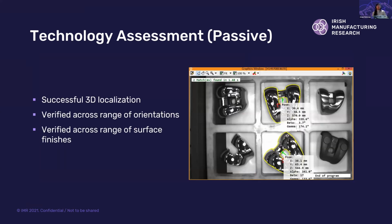By using this setup, we were able to successfully localize the object in the bin across a variety of different orientations and a variety of different surface finishes.